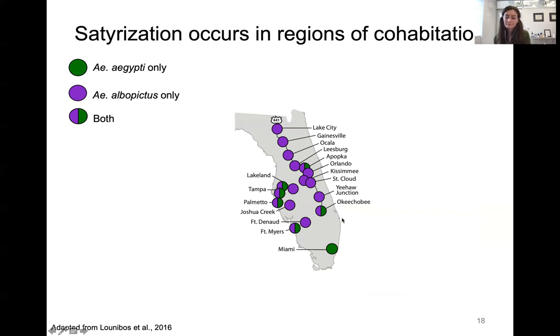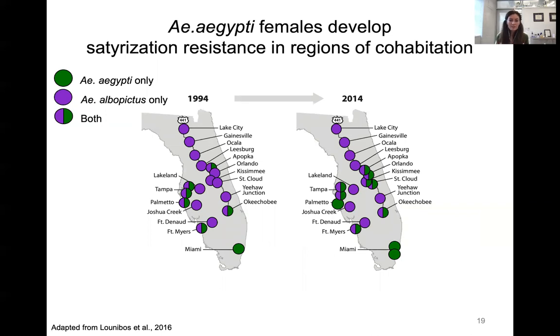Now, they've been studying this for quite a while, and one of the things they found is that over time, Aedes aegypti females develop resistance to satyrization in these regions of cohabitation. So they would find aegypti females who had been inseminated by albopictus males in these regions of cohabitation, but over time you can see that the aegypti really start making a comeback. And now if you take females from places like Kissimmee and St. Cloud, these females, despite exposure to an albopictus male, are still able to mate with an appropriate male and produce viable offspring.